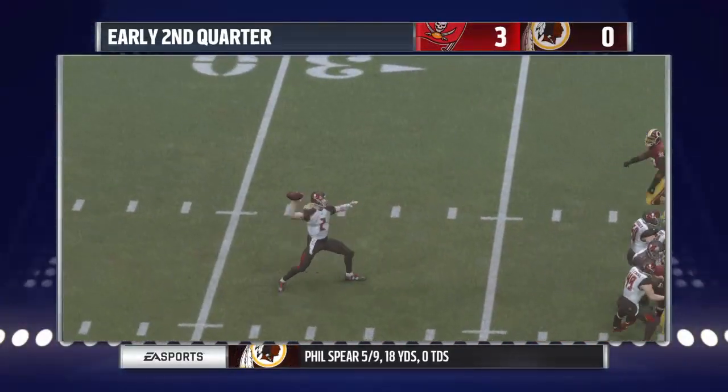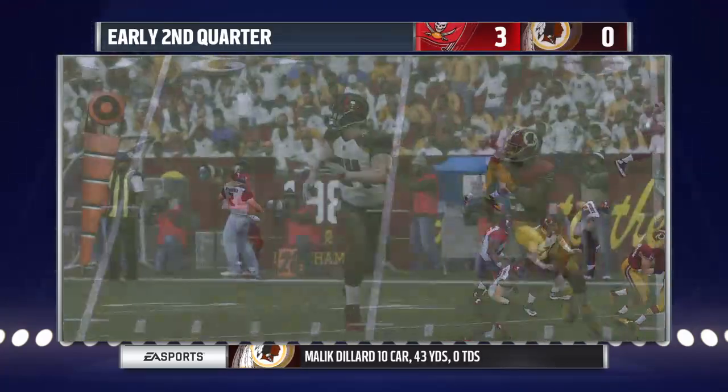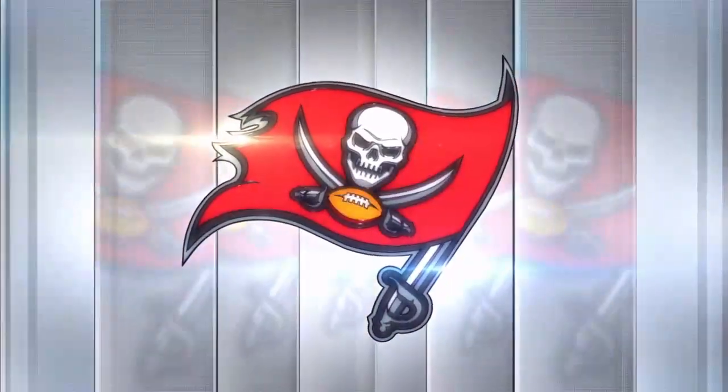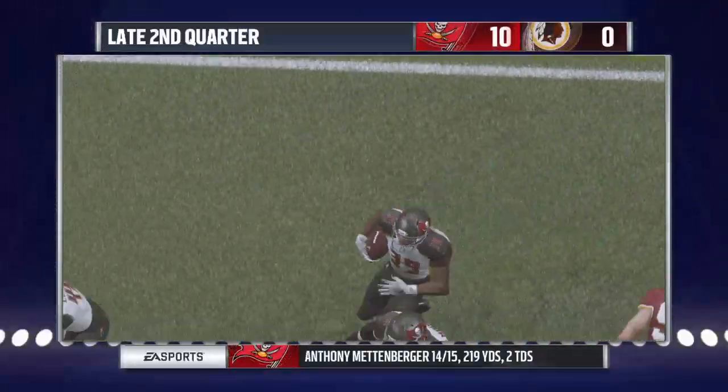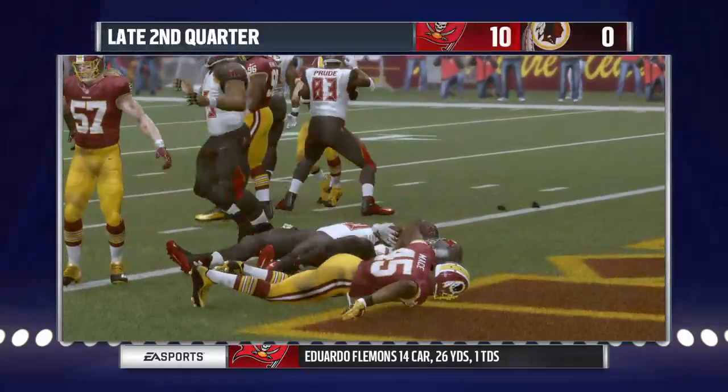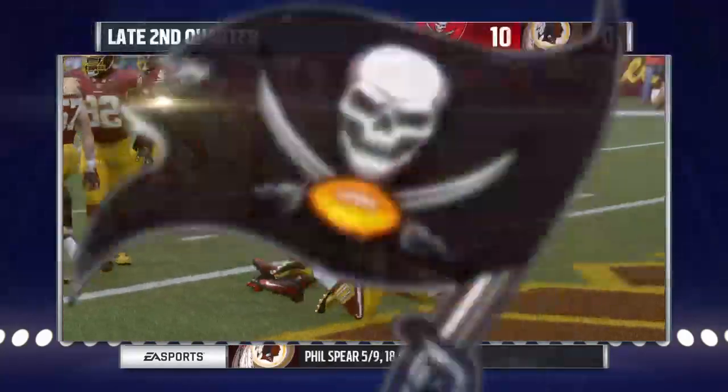Buccaneers lined up at the 20. The catch will be made in double coverage, and now they get in for the touchdown, pushing the lead to 10. Buccaneers take it at the 1. It's going to be a run play here. He caps off the 7-play drive with the score. Buccaneers push the lead to 17.